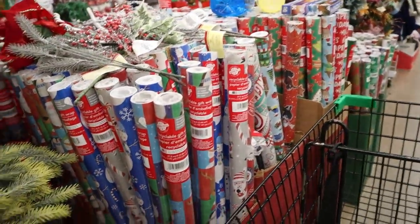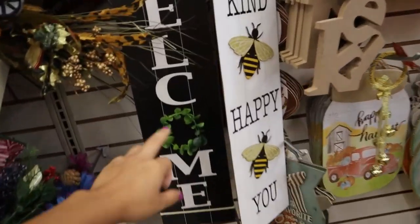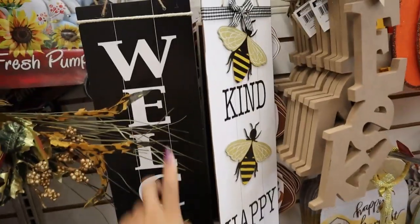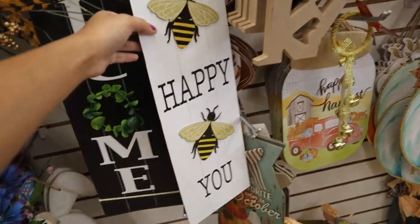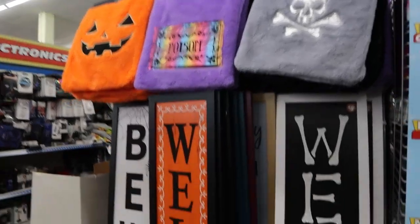Wrapping gift paper, a lot of options. Looking at these little signs right here, I like this one. I know people would like this one, very cute. And then I like this one too. They got, oh, this is from the Dollar Tree Plus.